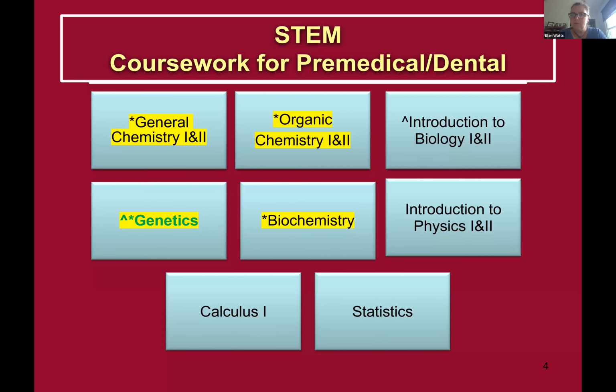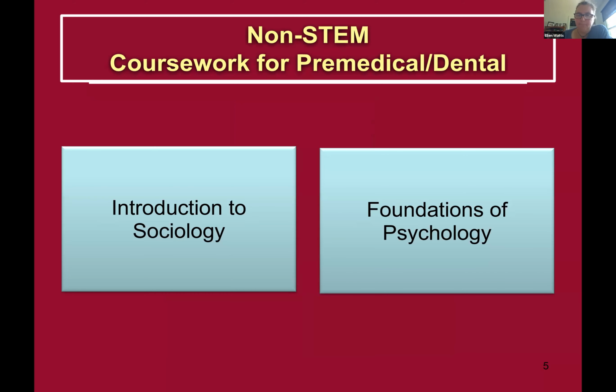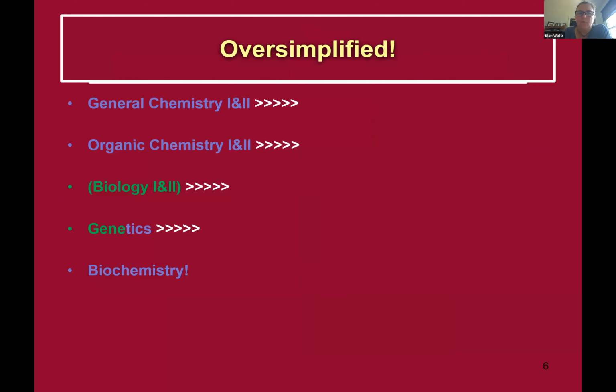Intro to biology is a course that you do need to take prior to biochemistry. It's a prerequisite for genetics, right? So those are the ones that are all interconnected. Physics, calc, and stats can go wherever you need them to go. So to look at it laid out a little more, you're going to look at this order of operations.